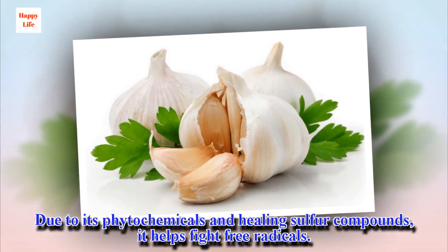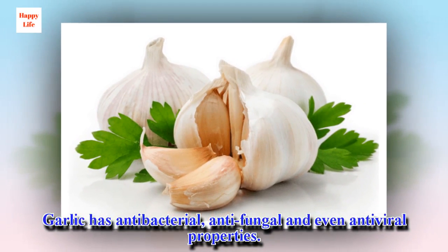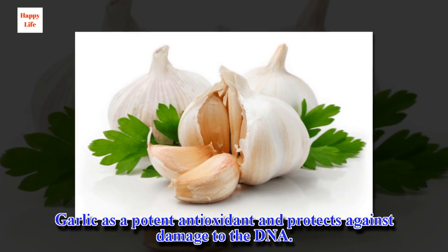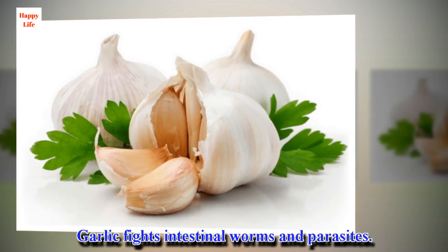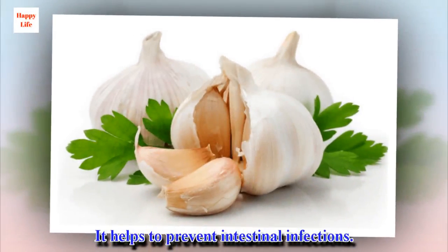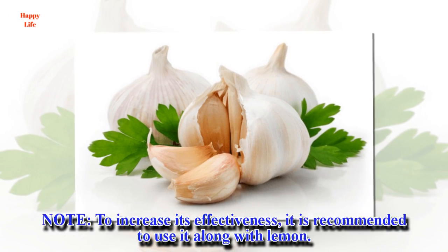Due to its phytochemicals and healing sulfur compounds, it helps fight free radicals. Garlic has antibacterial, antifungal and even antiviral properties. Garlic is a potent antioxidant and protects against damage to the DNA. Garlic fights intestinal worms and parasites. It is ideal to treat wounds and fungus in the toes and nails. It helps to prevent intestinal infections. Note: to increase its effectiveness, it is recommended to use it along with lemon.